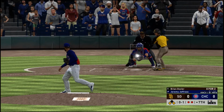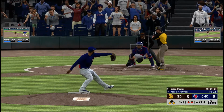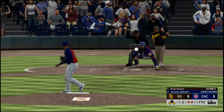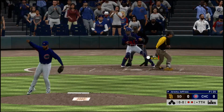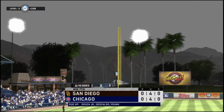First pitch coming. Here it is. Called strike on the knuckle curve, and he's ahead in the count, 0-1. And he misses with it, 1-1. No contact there, and it's 1-2. No runs, 4 hits, no errors in the ballgame for the Padres. Got him! And he goes down on strikes for the 3rd time.